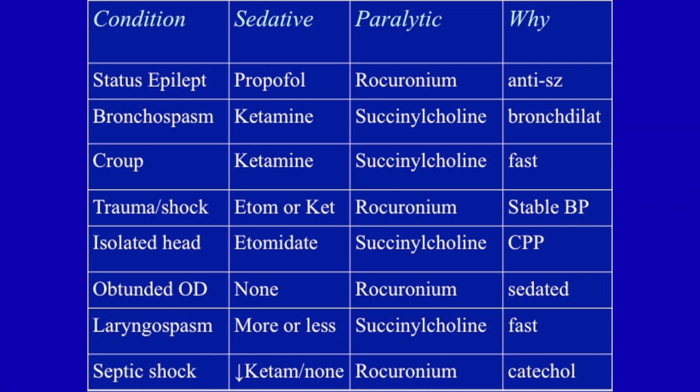For bronchospasm, instead of ketamine, I actually like succinylcholine in the setting of bronchospasm, because those are kids that you have a terrible time pre-oxygenating and maximizing that, right? You've got them on continuous nebs and your terbutaline drip and they're 89 and you give them their paralytic, you don't have much time, right? And we're obviously trying to avoid that.